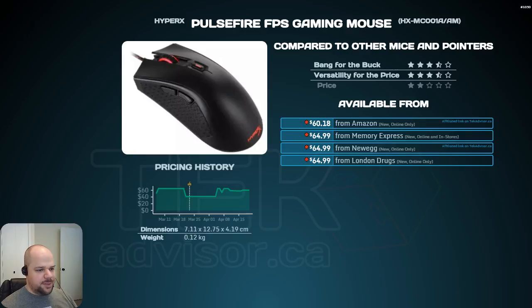The gaming mouse, no change at Newegg on this one. Definitely priced higher than what it was last time I recommended it. And no change at Canada Computer either.